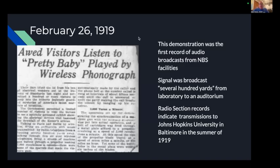And after World War I, audio began to be explored as something that could profitably be transmitted over the radio waves. And here's an article from a newspaper from February of 1919, and it describes visitors to the National Bureau of Standards. They're sitting in an auditorium, and they were listening to a receiver that played a song called Pretty Baby.